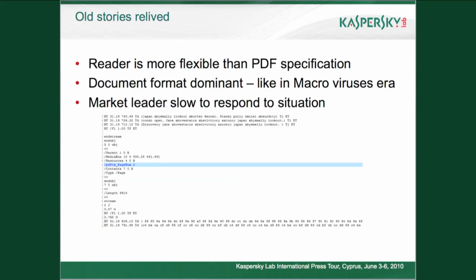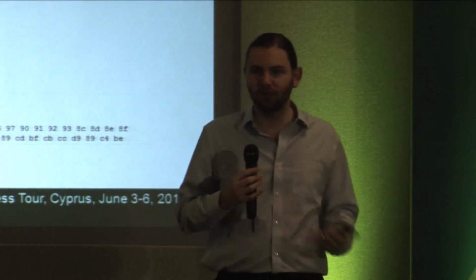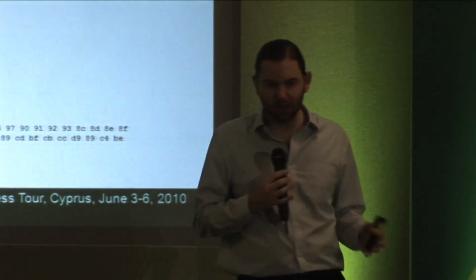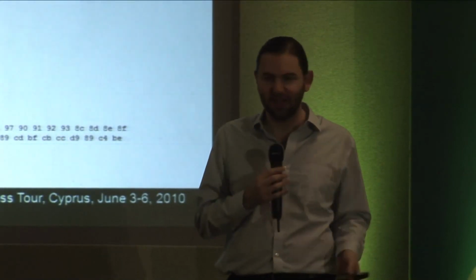Another big problem is that Adobe Reader tries to do much more than the PDF specification actually says. What does that mean? It means that the bad guys can malform PDF files and try to confuse AV engines, while Adobe Reader is still trying very hard to actually read these files. That means it's a lot of extra work for us, because we have to expand our engine and do more research than what really should be needed. So it's definitely an extra strain on us. And the market leader is slow to respond to the situation. As I said, there is a monoculture without real competition for either Flash or the Reader.